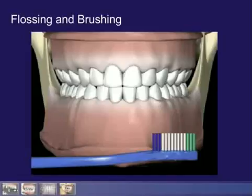There are many different types of toothbrushes. You may want to ask your dentist about which toothbrush is best for you. Even with normal and careful use, toothbrushes wear out. It is recommended that you replace your toothbrush every 3 months.